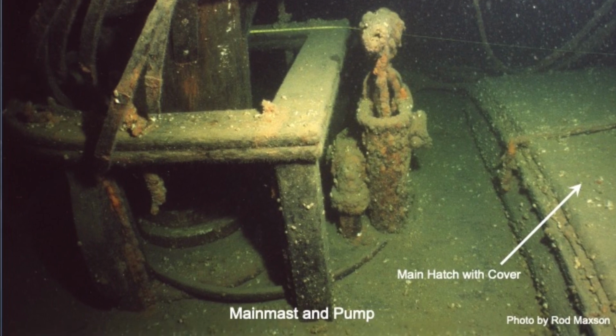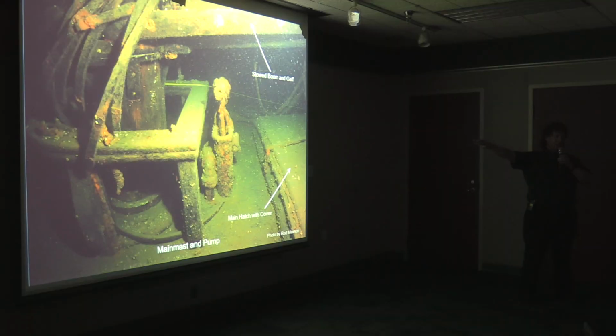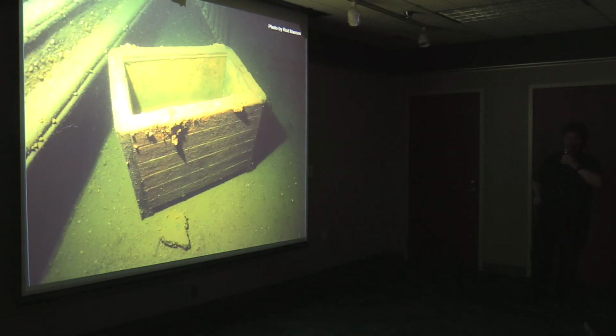This thing has everything. It's all there. Really, really well preserved. This ship looks like, as I said, you could pick it up and sail it away. Why it sank? We'll get to that.